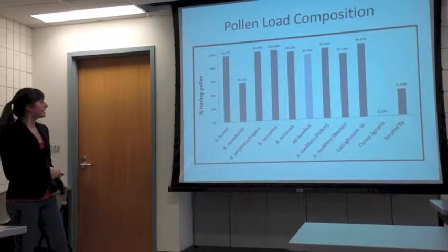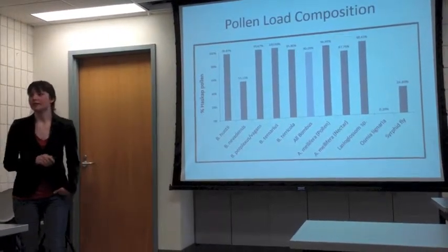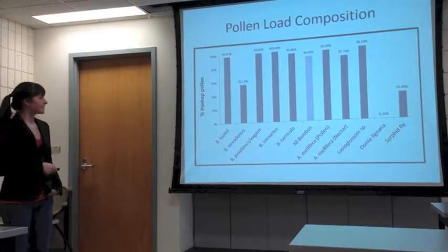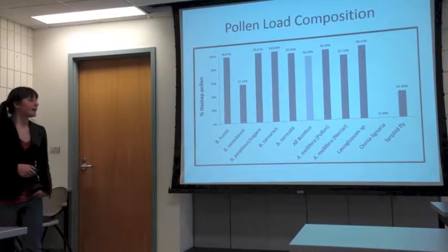So you can see, with the exception of Osmia lignaria and the syrphid fly, everyone seems to be a pretty good pollinator. I don't know what's up with Evidences here, but we've had very small sample sizes for some of this, so I haven't run any statistics on it. But just giving you an idea of what we saw. So based on this, I would say everything except for these two are a pretty good pollinator.